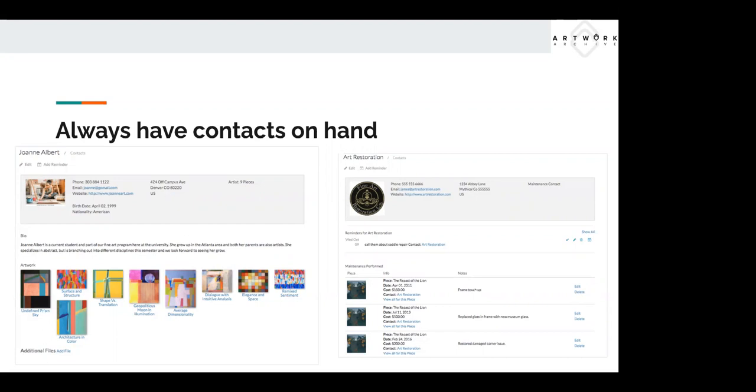So if you're standing in front of a mosaic that was damaged, you can pull up the conservator's info on your phone, take a photo, upload it to the object record, and send it to the conservator, like Antonia mentioned. And on the left is an artist contact record with their contact details, bio, what works of theirs are in the collection, and a space to add additional files.